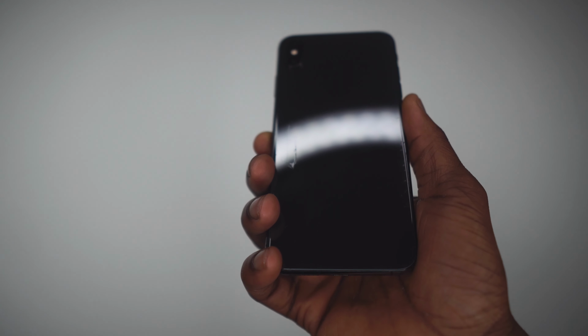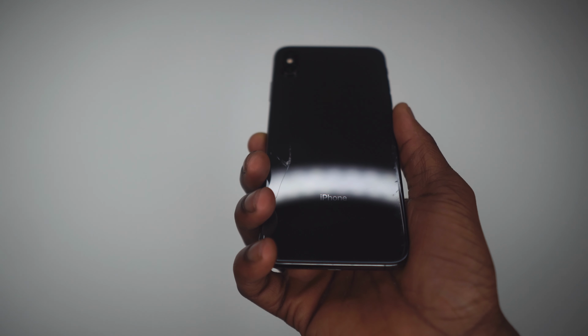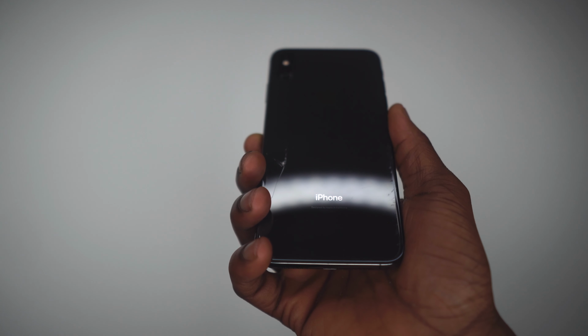So I'm kind of almost inclined to believe that yes, it's still glass, put a case on it, don't be silly like me. This is probably one of the most durable glass I've seen on a smartphone, so it can withstand some drops, but again, I would still recommend use a case. The dual speakers work great, amongst many other things.